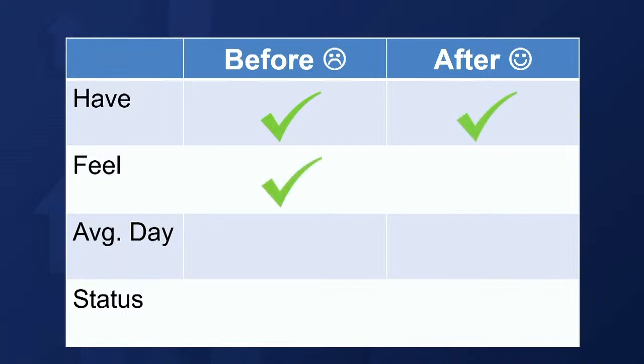What do they feel like before? Man, they're uncomfortable, they're uneasy, they're unhappy, it hurts, right? What do they feel like afterwards? What's an average day like before they solve their problem with your company? What does an average day look like after they solve their problem with your company? And this last one is a hard one, but it's really, really important, and it's status. So what is their status like now, living with this problem? And then what is their status like afterwards, after they've solved their problem?